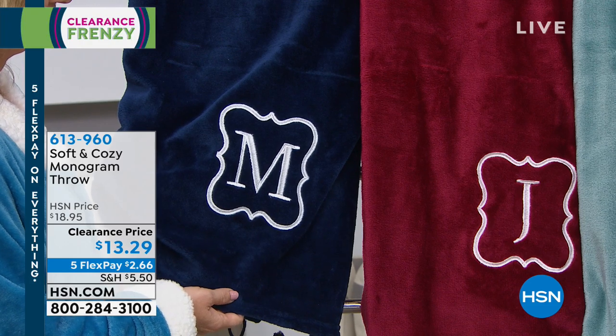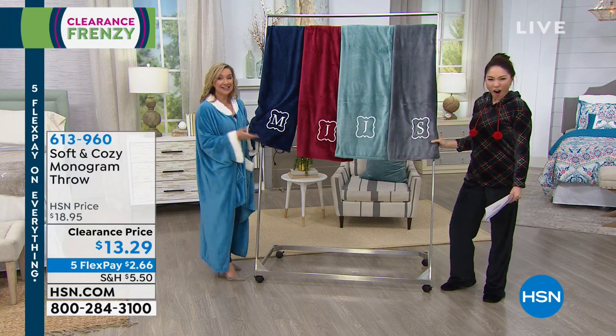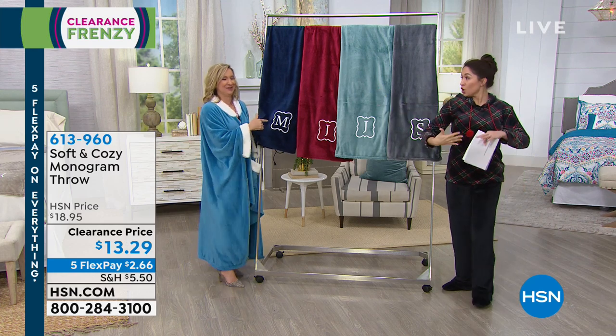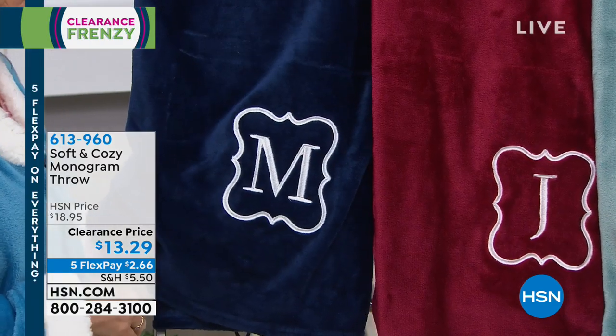So, $13.29. When I told Ellen this morning this was $13.29, I said, that's what you'd spend just to get something monogrammed. If you took something somewhere and said, hey, can you monogram this? It's fully embroidered. It's not just printed on, it's actually embroidered. This is absolutely in here.